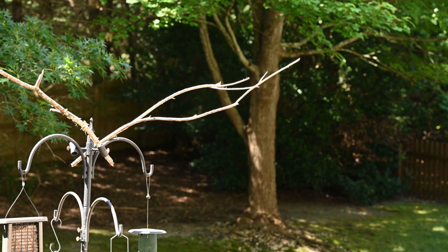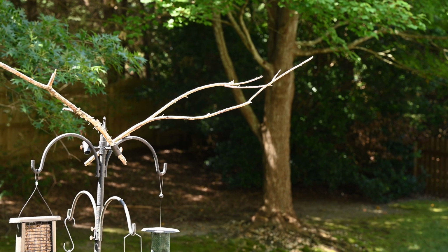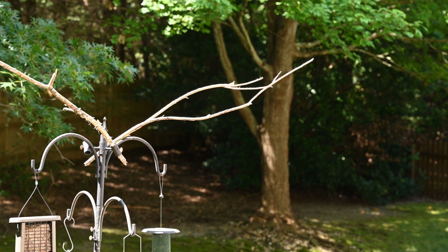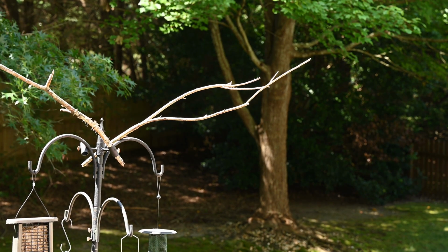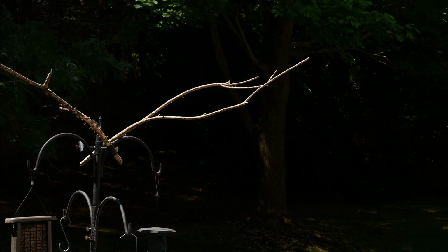The camera also sees all the shade from the tree and wants to expose for the background so you can see the tree. But in doing so, it makes the branch which it's sitting on too bright. Once I adjust the exposure, the background darkens, and now the branch comes into a more true exposure.